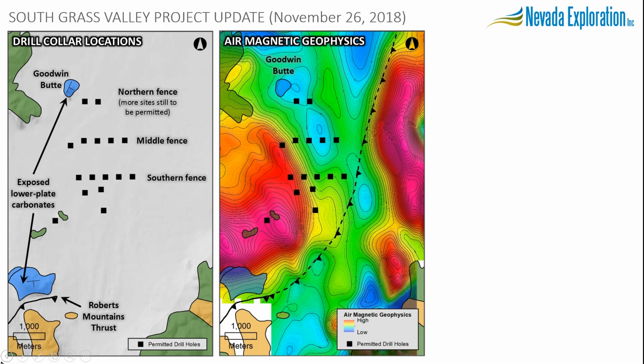So, as we announced this morning, with the first 4 holes completed and with assays back now for all of holes 2 and 3, we're very pleased to share that this is exactly what we found. And now that we've checked the boxes in terms of what we needed to see in the early wide-space drill holes, we're ready to begin the next phase of drilling, which is vectoring towards mineralization.